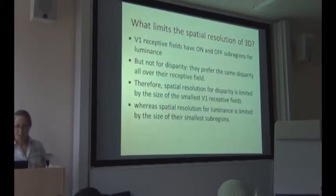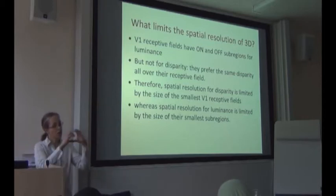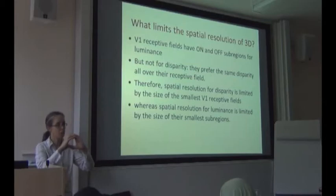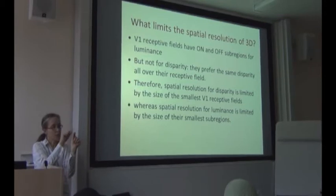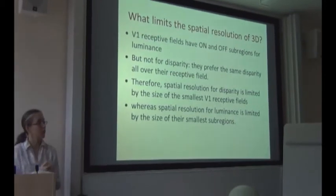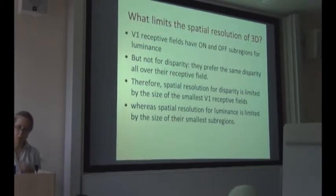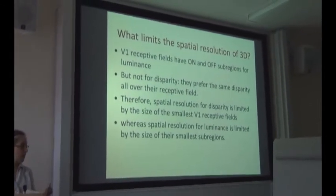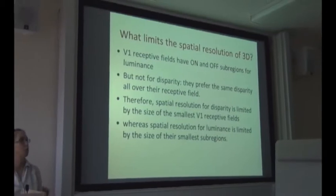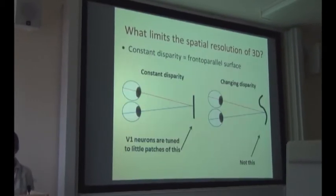That's just recapping what I said, really. And that means the size of the V1 receptive field is what is limiting the resolution with which you encode disparity. But that's not true for luminance. For luminance, it's the size of these little subregions, which are finer. And maybe that's not the whole story, because the difference isn't necessarily an order of magnitude, but that certainly goes a long way to explaining the enhanced resolution we have for luminance relative to disparity.